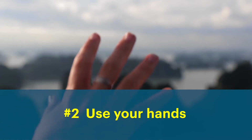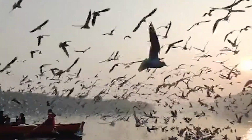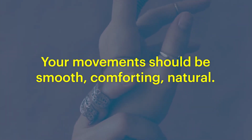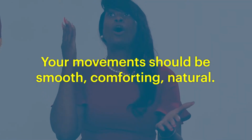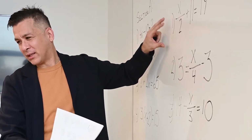Number 2. Use your hands. If space is limited, or you feel you've walked around enough, you could still use your body to speak to your audience. The best way to do so is using your hands. Don't take this to mean you should flop them around like a crazy bird. Your movements should be smooth, comforting, natural. Or maybe not. It's okay to use some sudden hand motions in exciting parts or shocking parts. However, you don't want to make a habit of this. Too many quick or sudden movements can be distracting and annoying. It can also imply you're uncomfortable.